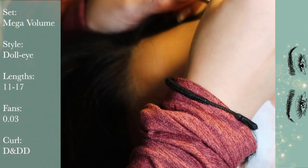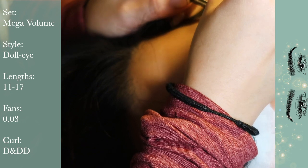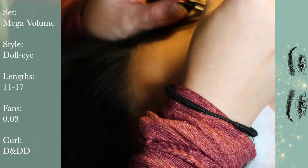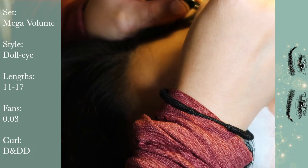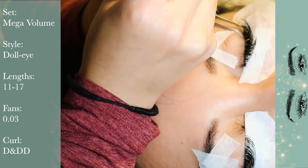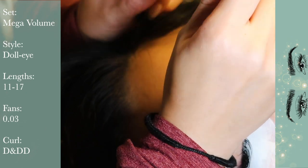Not only will this help you with your lash speed if you're not looking to do 100%, it can also help you with getting a very nice dark lash line. I know some people really focus on the lash line, so I just wanted to put that in there: when I do wider fans, the lash line does always tend to look a lot more dense, and it's very dark, which I personally like.